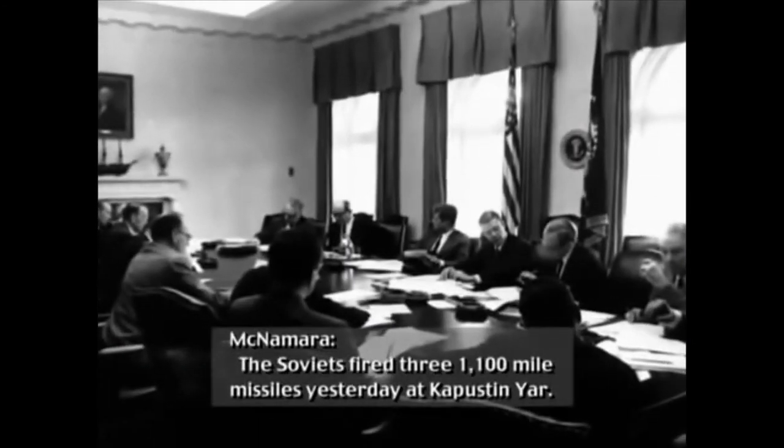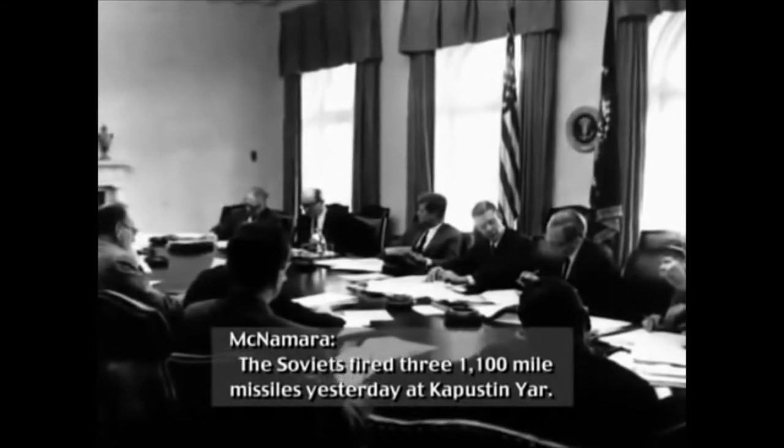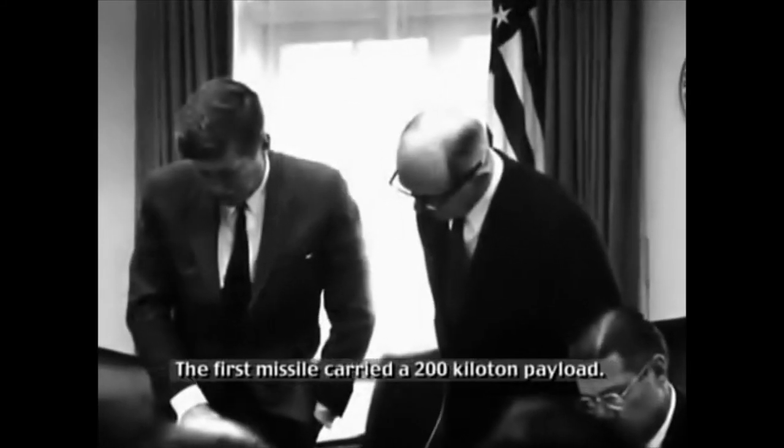Soviets fired three 1,100-mile missiles yesterday from Kapustin Yar towards Sarov. The first missile carried a 200-kiloton payload. The other two missiles were fired through the burst in order to test altitude. Then an anti-missile system and a nuclear burst and fire.